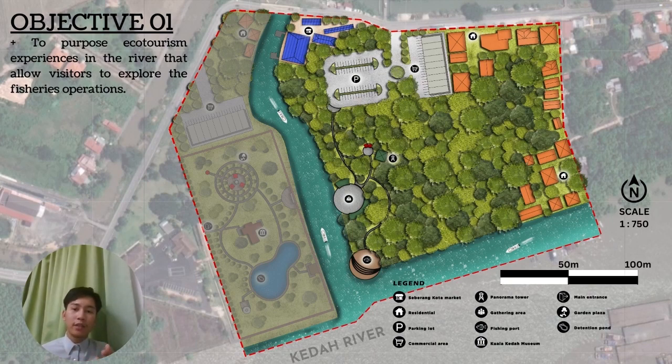I have already set three objectives for the design. The first is to propose an ecotourism experience in the river that allows visitors to explore the fisheries operation. For the first objective, I designed a gathering space for visitors, which is the area where seafood can be found. And visitors can also see the fishing activities carried out by the residents of the area. Besides that, I also designed a fishing pod to give visitors an interesting experience about fisheries.